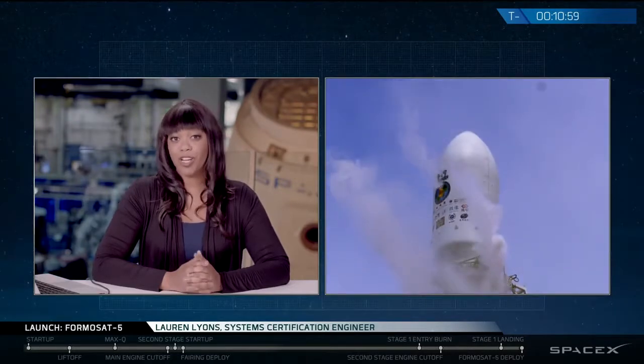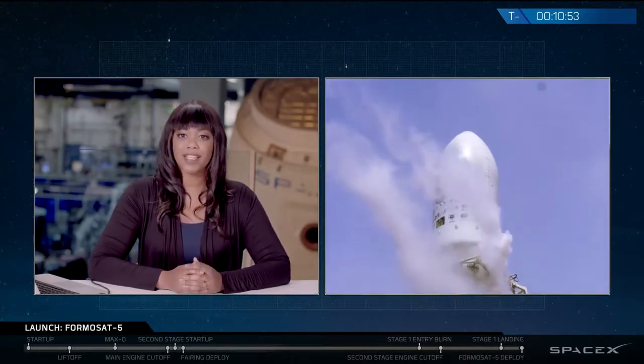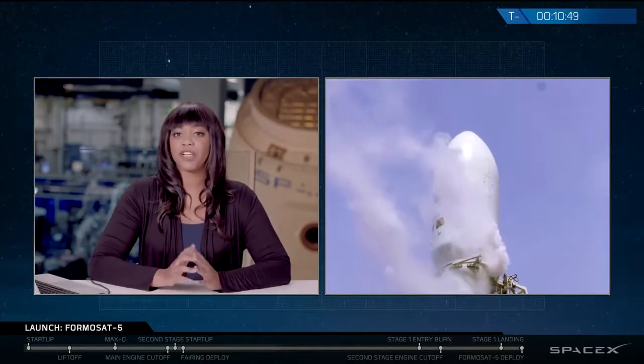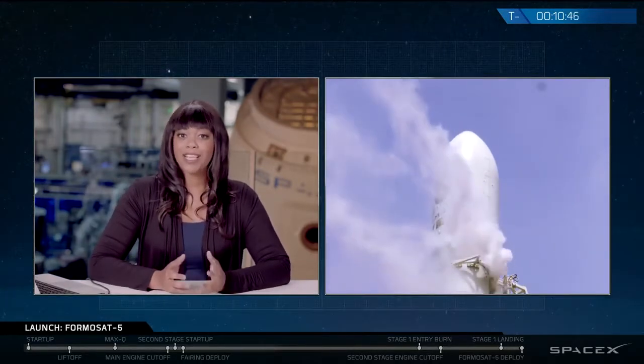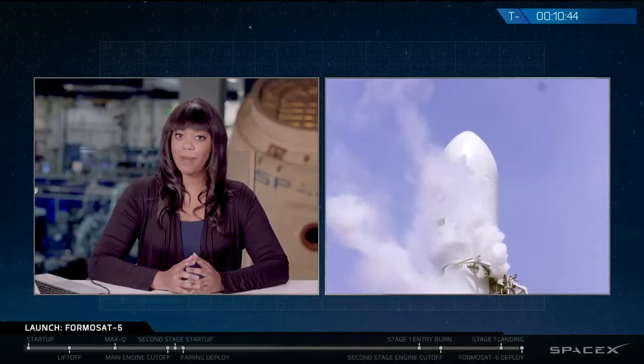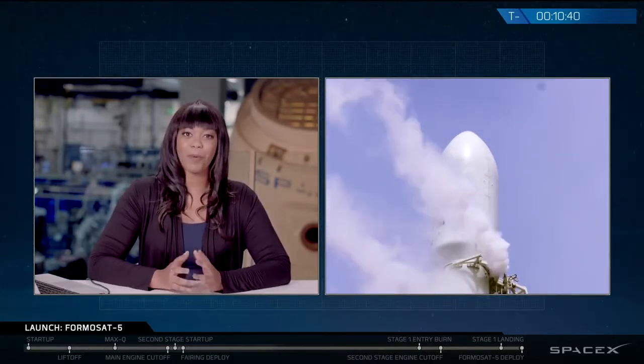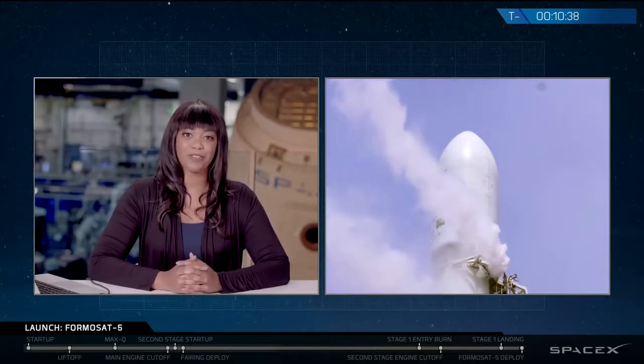Now, liftoff is scheduled for 11:51 a.m. Pacific time, 6:51 p.m. UTC, and we'll be launching the Formosat 5 satellite to low Earth orbit. We have a 40-minute launch window, but we're going to shoot for the very top of that window today. Our last launch from Vandy was the Iridium 2 mission back in June as part of that doubleheader, so we're excited to launch again today from our West Coast pad, Space Launch Complex 4.